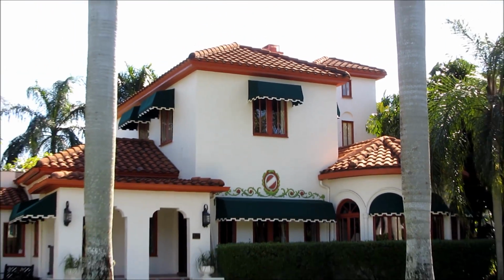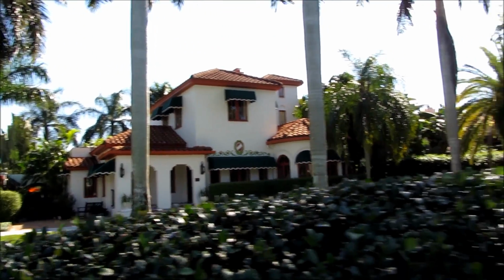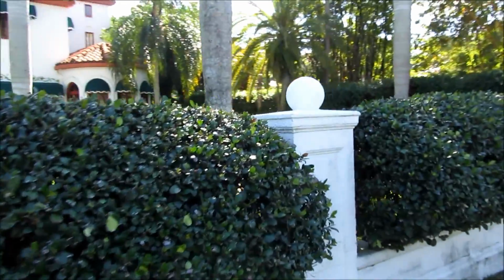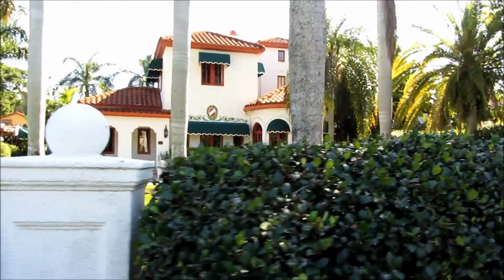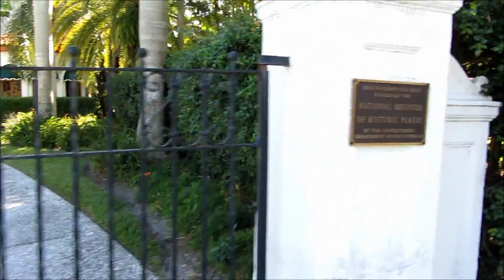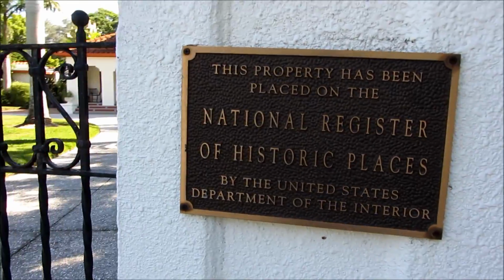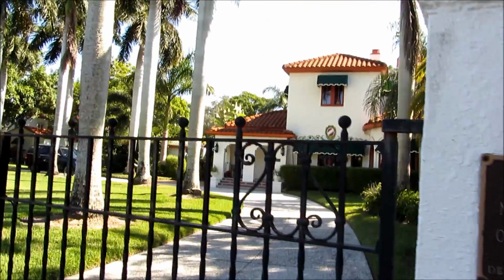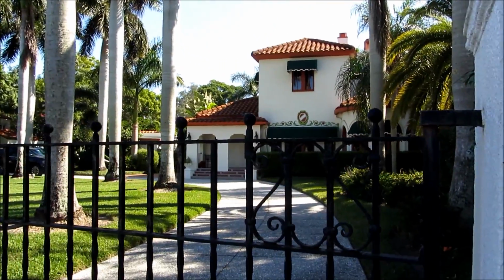This is one of the more noticeable places, larger compared to some more modern homes across the street over here. But I just love the whole package here with the big palm trees and the wall and the wrought iron fence. I think it has a historical sign here saying it's registered as a historic place. I don't know really anything about the history other than it's just historically awesome.